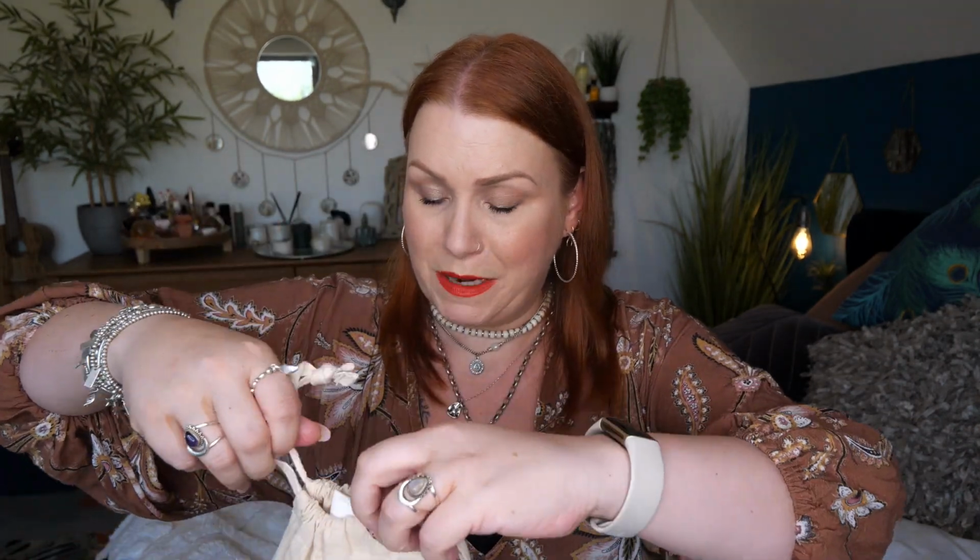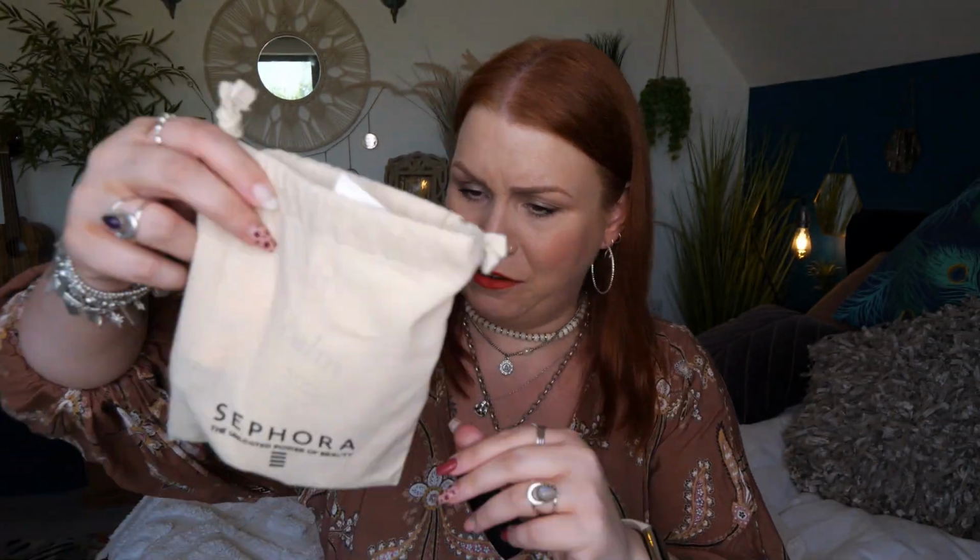Now it comes in this little pouch. I'm sure the pouches are normally bigger, or is it because I've got a full-size product in there? I don't know. I'm sure they were bigger, but it doesn't matter. There's a tick box before you go to checkout to say whether you want the pouch or not. So particularly good if you do take out a subscription. You might not want to have it every single month, so you can tick it to say you don't want to.